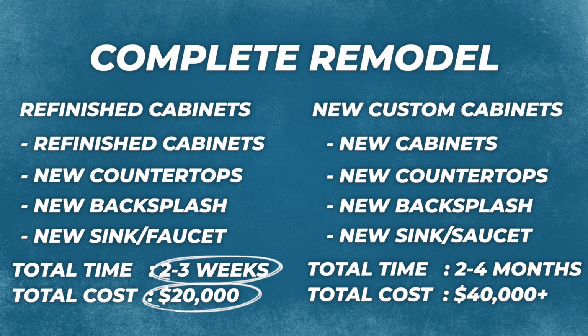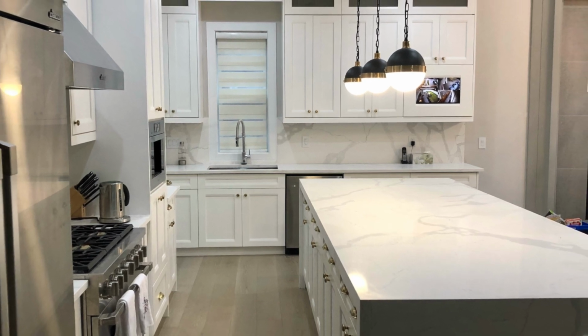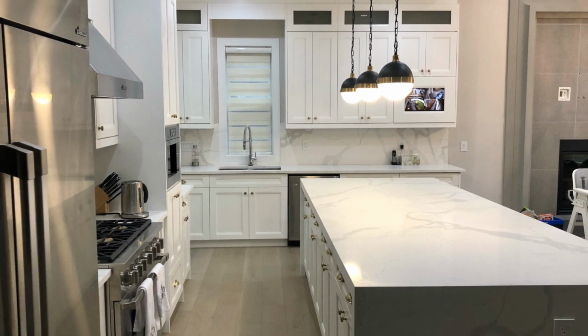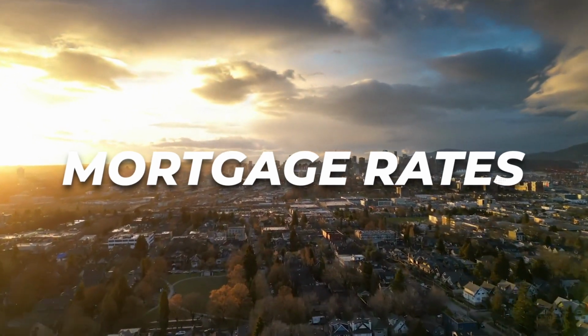So you spent $40,000 and you got the same layout, similar quality cabinet boxes with a new look and maybe a few more drawers or floating shelves. Is that worth the extra $20,000 and 2 to 3 months of your time? For some people, maybe, but with mortgage rates what they are and a Vancouver-sized mortgage over your head, I think most people could think of a better way to spend the extra 20 grand.